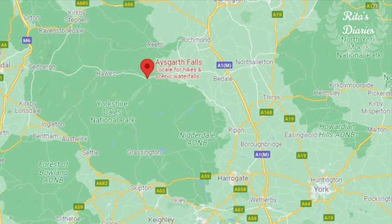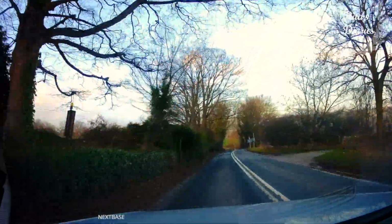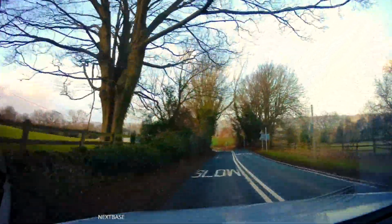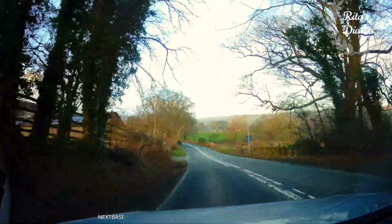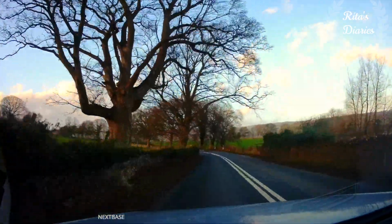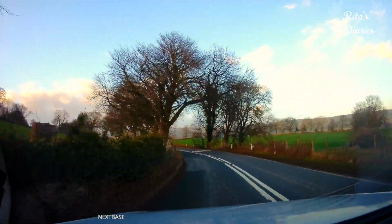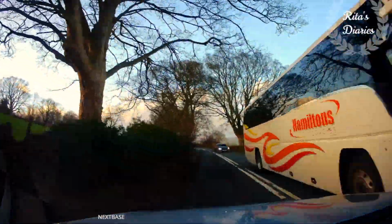Now it's a 1.5 hour journey from Bradford, Leeds to this particular waterfalls location. So we had our lunch and we started immediately. It was a beautiful drive through those nice countryside roads. Enjoying the scenic beauty, we didn't even know the time. And after reaching there, you'll find a nice spacious car park wherein you can park your car safely and just walk downhill.